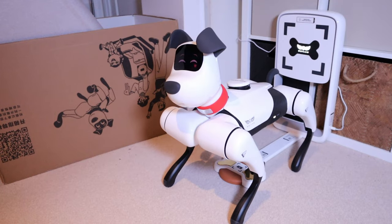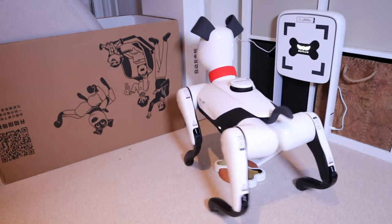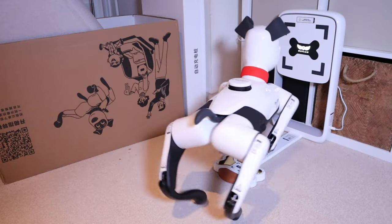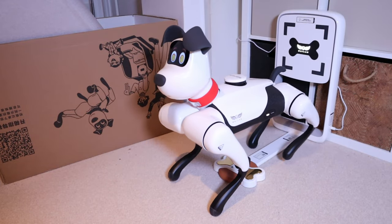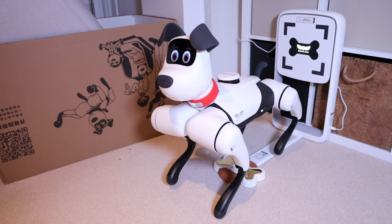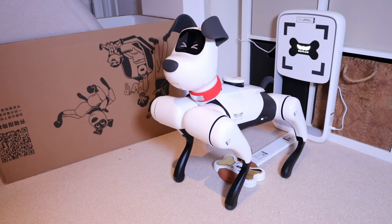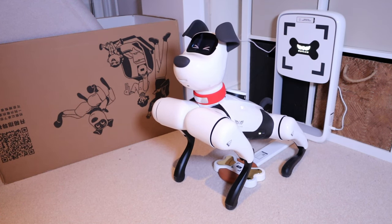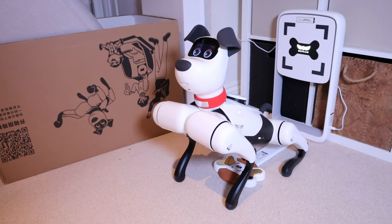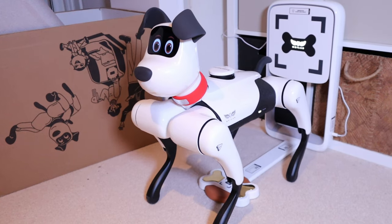Spin. Okay, I'm not going to like this one actually. Right, that's cool, isn't it? Two spins, right, 720 degrees. It's dizzy. Okay, let's do poop. Should we just zoom in a bit? Okay, let's do pee then.